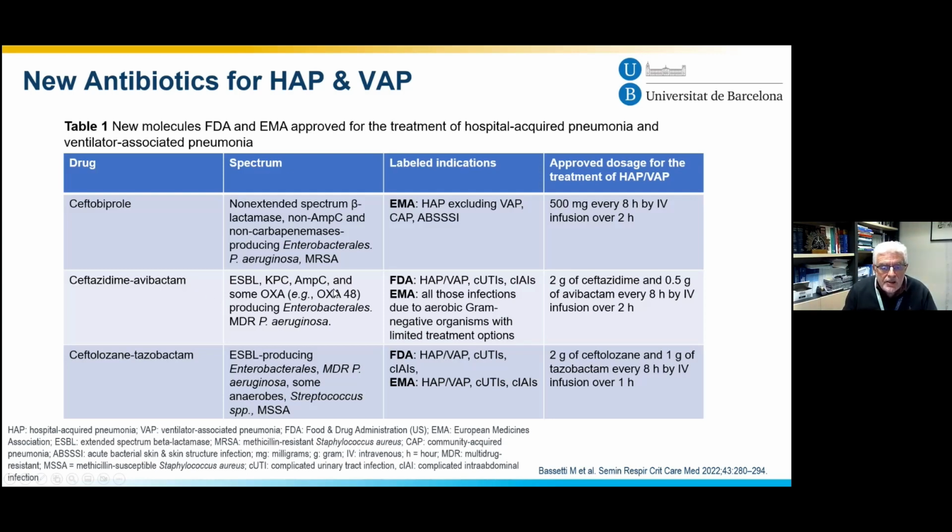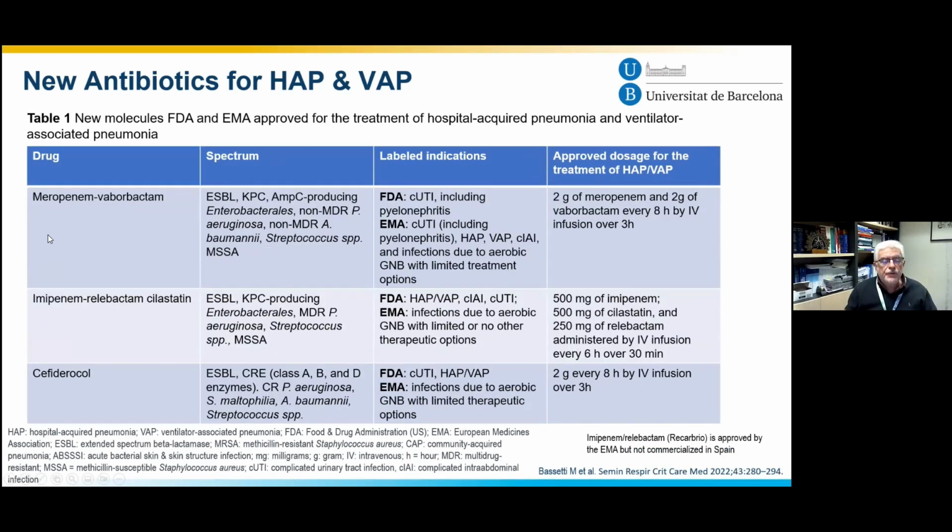You can see the mechanism here against the resistance, ceftolozane-tazobactam, and the label indications. In this case, ESBL, KPC, AmpC, and some OXA-48 Enterobacterales and MDR Pseudomonas. And here, ESBL-producing Enterobacterales, MDR Pseudomonas, and some anaerobes, Streptococcus and MSSA. Other antibiotics, not so frequently used now, are meropenem-vaborbactam, imipenem-relebactam, and cefiderocol.